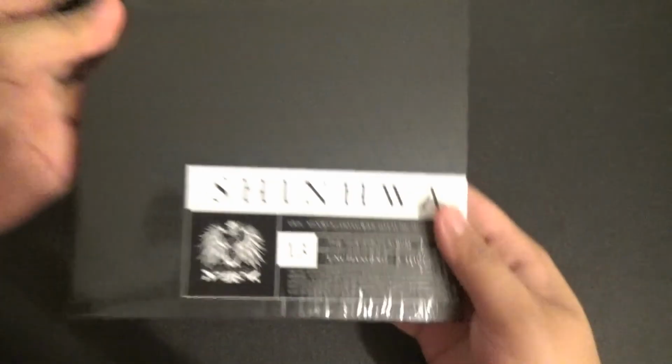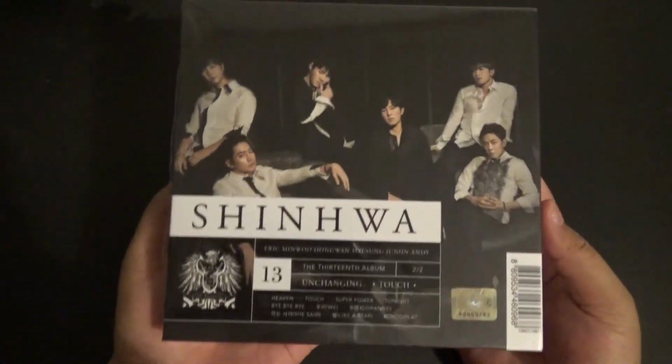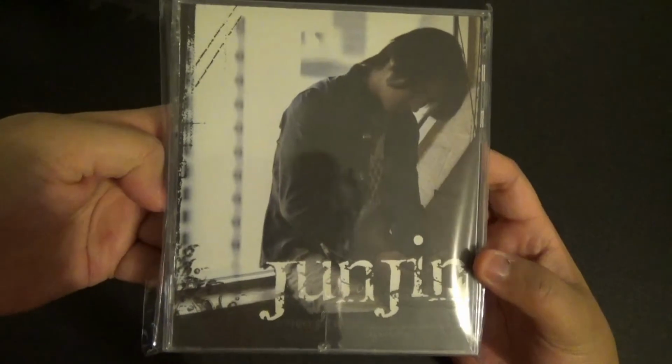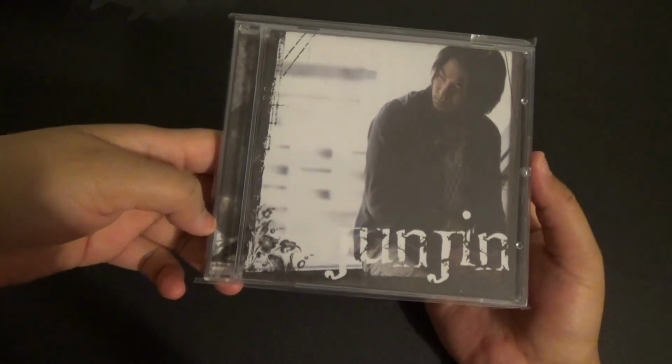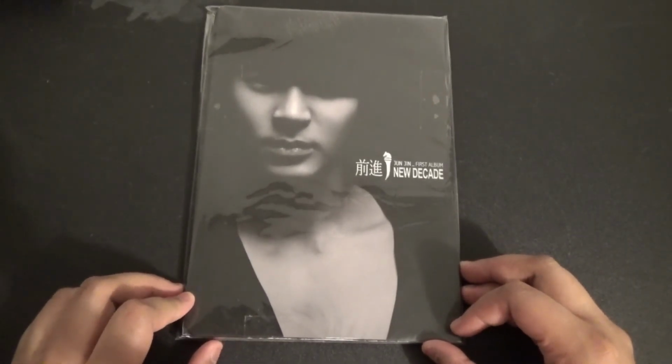And then we have Touch, 13th album. This is the one that I got like 6 copies of for the photo cards because they finally have photo cards. Okay, and then I have some solo stuff from Shinhwa. I have Haesong Delight. I plan on collecting Haesong's solo because his voice is everything. I also have Chunjin, Love Doesn't Come, his single. Oops, this must be the front. Okay, oops. Then I also have New Decade, his first mini album or full-length album.